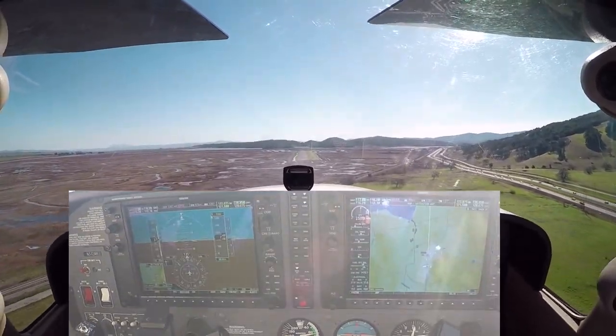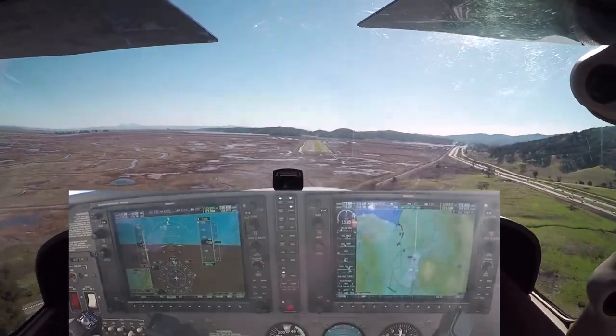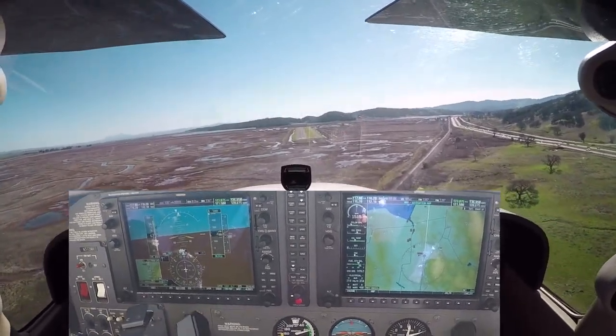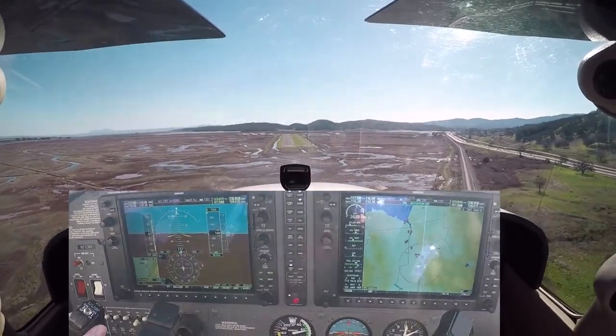Slowly dropping. Now it's back up, up now. How's the speed looking? Speed is a little slow. Not good. Don't let that change the path.